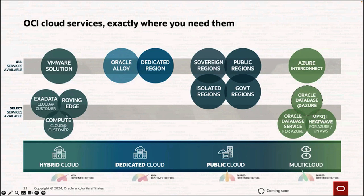And then hybrid cloud, right? VMware Solution, we'll talk about that. And then the specific appliances that are going to be at your premises that you'll be using either for your Exadata workloads, different database workloads, compute workloads, and Roving Edge devices as well. So a couple dimensions to this diagram, but it helps you see where each of these fit based off of the level of control that you want versus the level of control that Oracle will have for you.